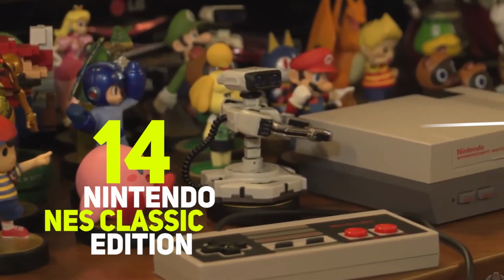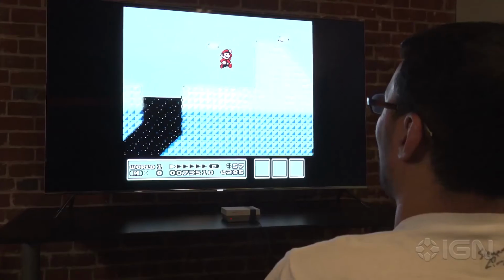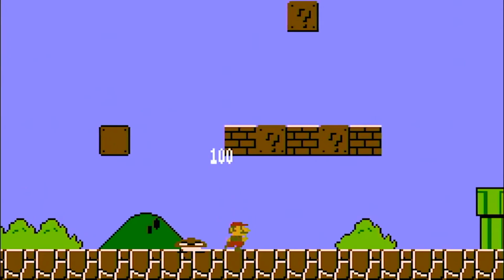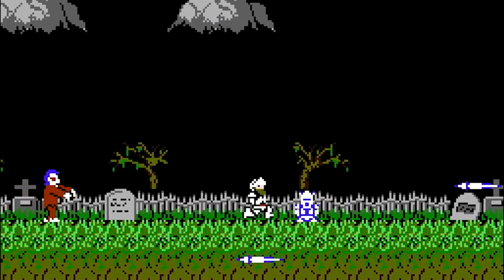14. Nintendo NES Classic Edition. Finally, your vast knowledge of hidden coin smorgasbords in Super Mario Bros. 3 can help bridge the generation gap. Nintendo's 8-bit emulator features 30 classic games, and it looks like a tiny version of the original console. One gripe, the throwback controllers have really short cords. Second gripe, good luck finding one. And don't spoil Metroid's surprise ending, okay?